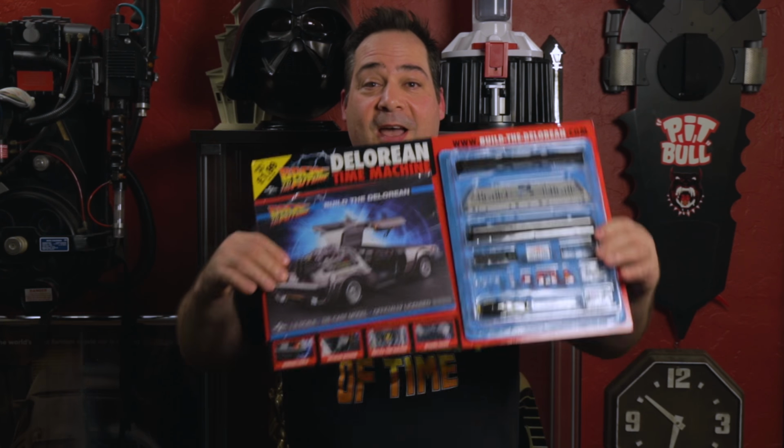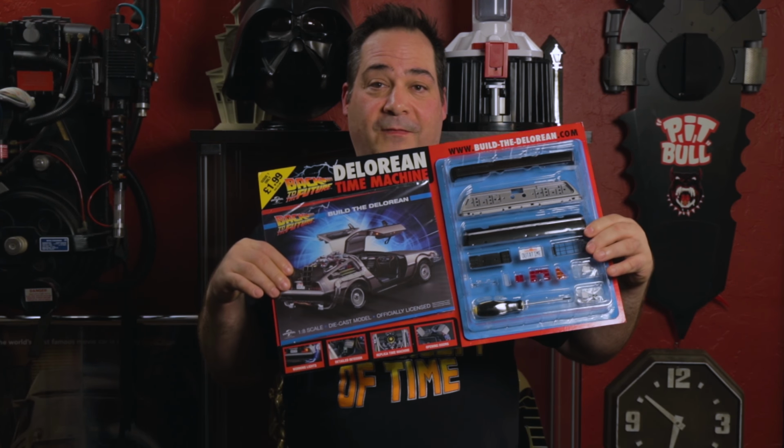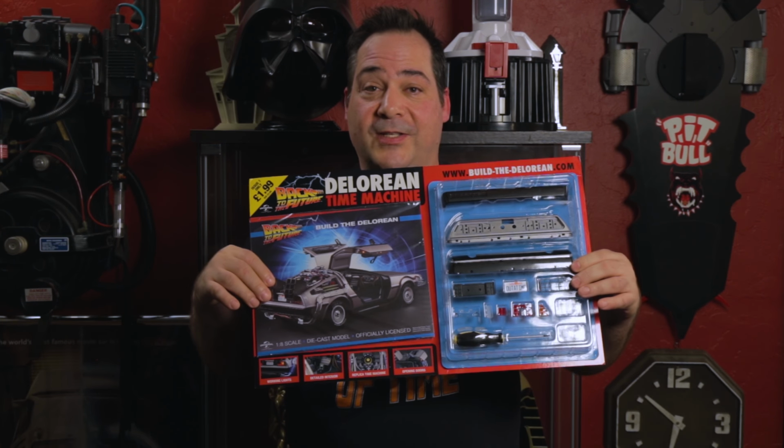Hey, Back to the Future fans, I'm Joe Walzer, and welcome to the Man Cave. In here, there's no concept of time, which is a really good thing because it's going to take the team and I a really long time to put together 130 issues of this epic DeLorean time machine model by Eaglemoss. So we better get started.